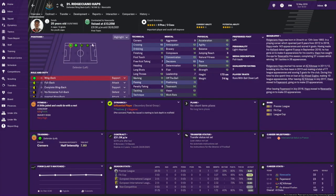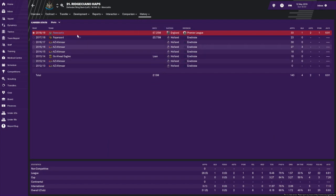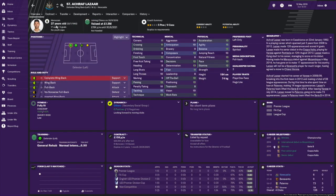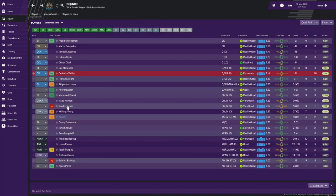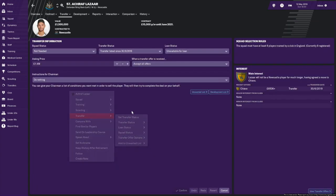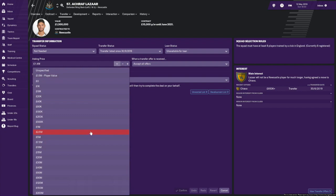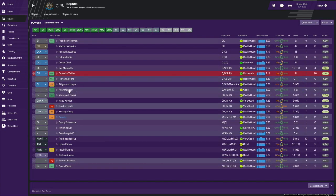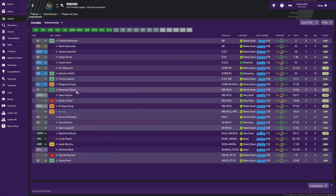Haps has been quite good. I'm very impressed with him. A good signing. How much did we get Haps for? It was 7.25 million. He will definitely stick around because I think he's got high potential. Lazar's decent. Oh, no, he's not even decent. He probably will be sold. The Moroccan valued at 1.5 million. Let's just get rid of Lazar right now. We'll put an asking price. Drop him down to about a £1 million asking price because he already was transfer listed. So let's just drop him into the under 23s.